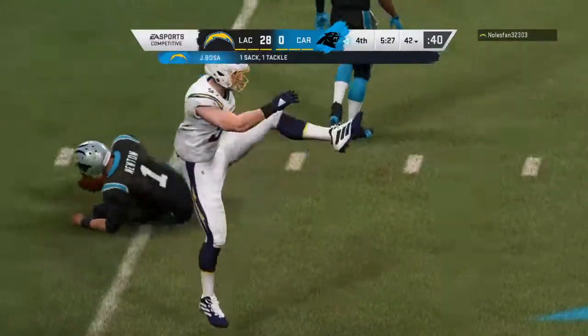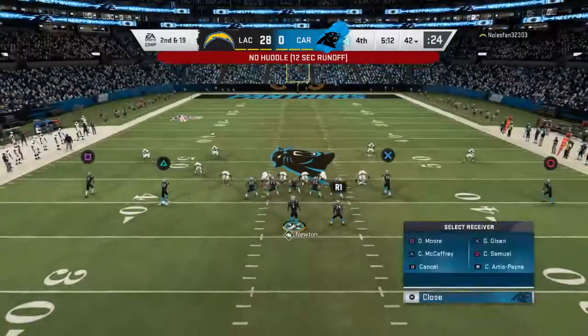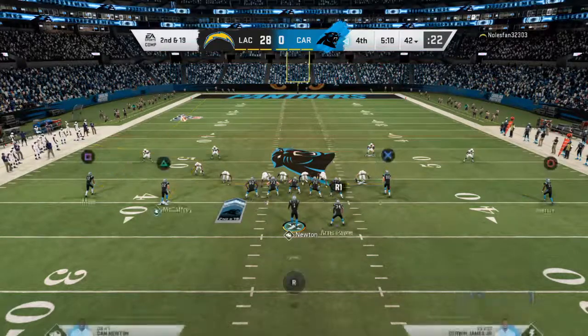Chargers able to get the pressure and bring him down. The former number 3 pick, Joey Bosa, bringing the lumber that time.